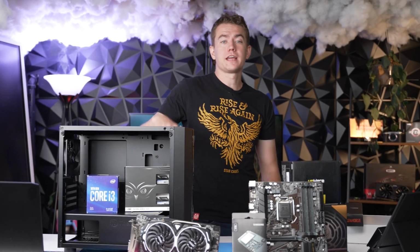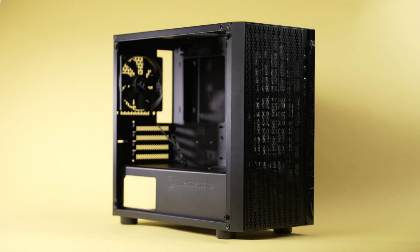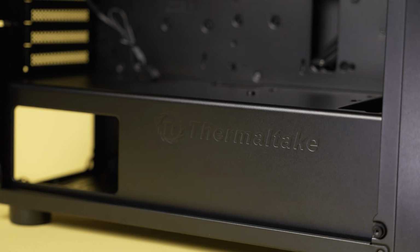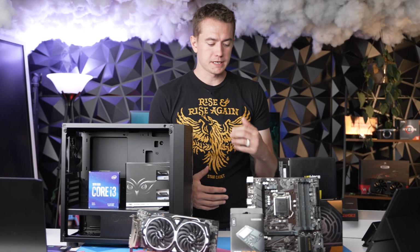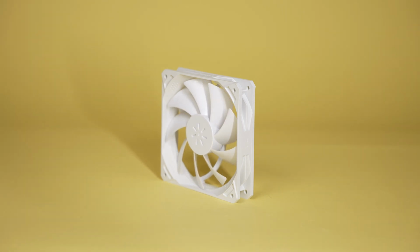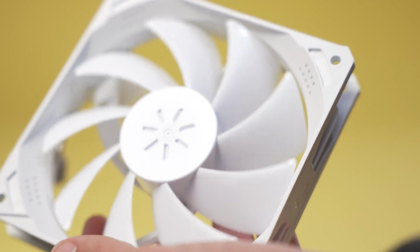For the case, we're stuffing everything into the Thermaltake Versa H18 tempered glass side panel, plenty of ventilation grills on the front for airflow. Hopefully we get decent temperatures out of this. We also picked up a fan of the Up Here 120mm white 5-pack fans for only $16 in order to swap everything out to keep everything visually similar.